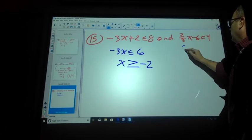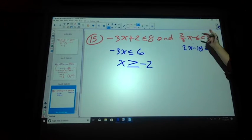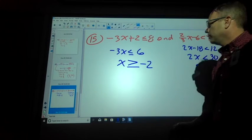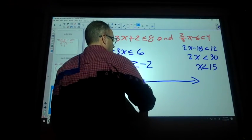And then let's take care of this one. I can multiply everything by 3 to clear the denominator. Is that okay so far? Just clearing the denominator, multiply all three terms by 3. 30. 15. Is that okay? So I have negative 2.